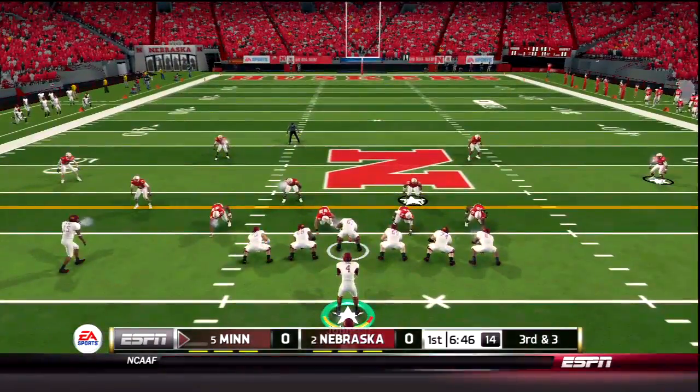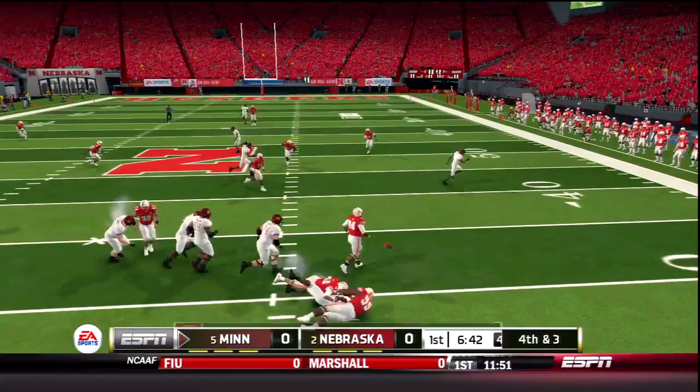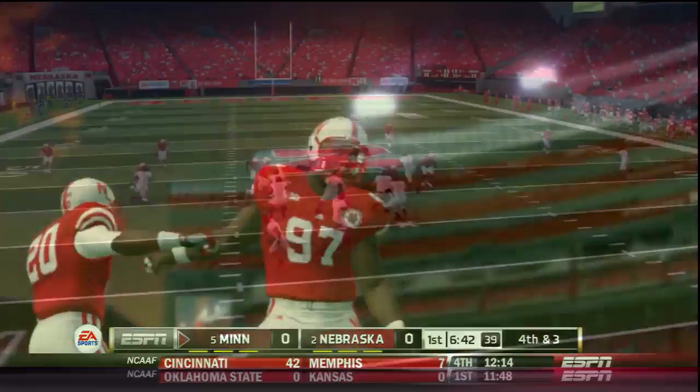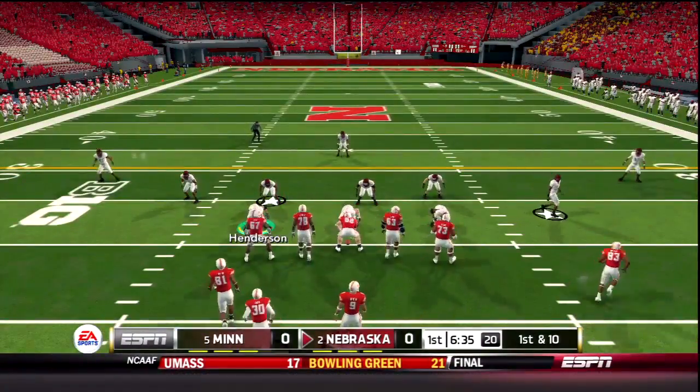3rd down and 3 for Minnesota. They come out 3 wide. Blitz from the Cornhuskers. Johnson chased, and the pass is incomplete. Nebraska's defense gets the job done, a unit that only allows 21.2 points per game, and Minnesota's first drive is ended.